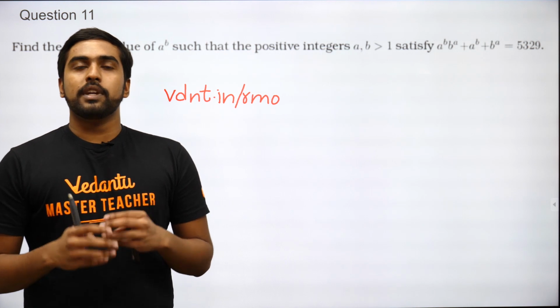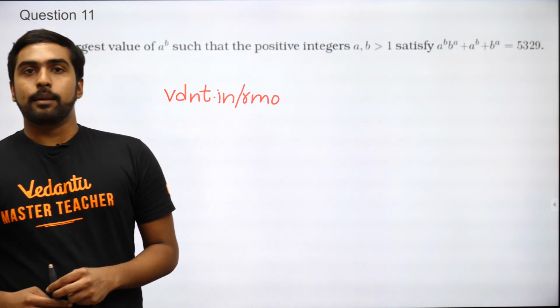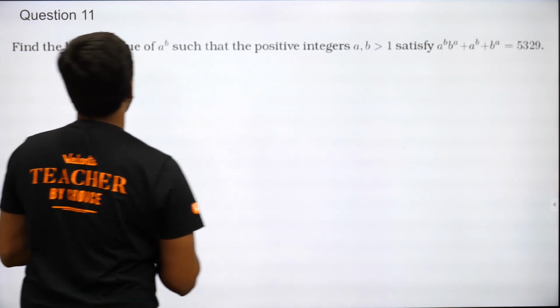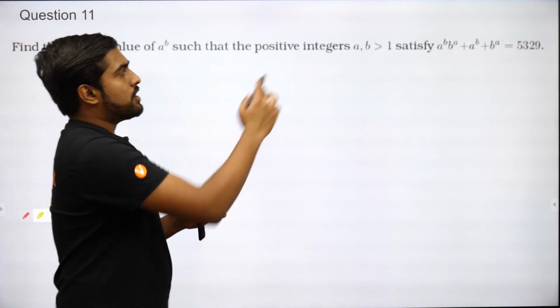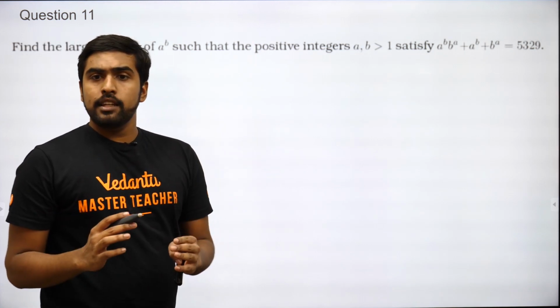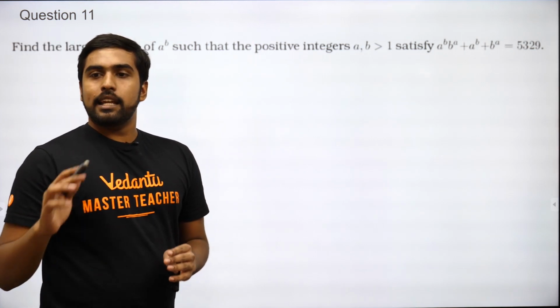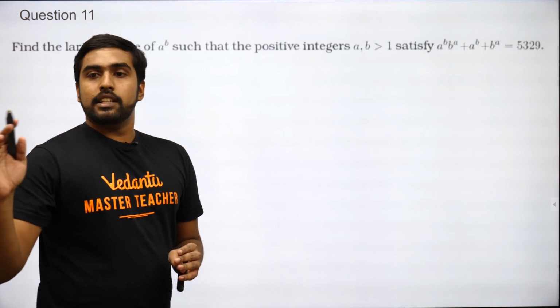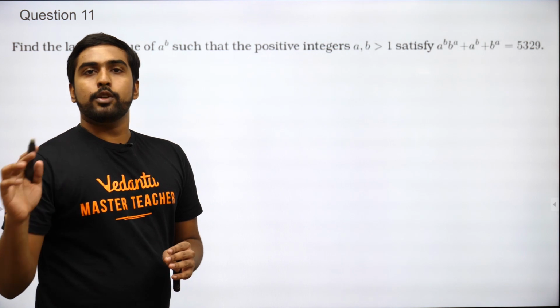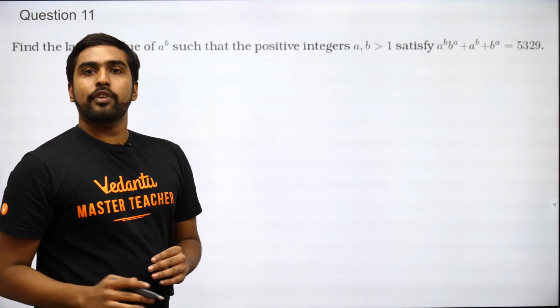Okay guys, so let's begin with the solutions from question number 11. Have a look. The question tells you that you need to find the largest value of a^b such that positive integers a and b greater than 1 satisfy the equation a^b × b^a + a^b + b^a = 5329.